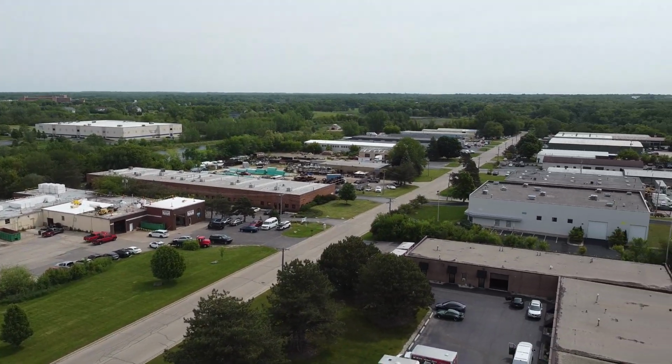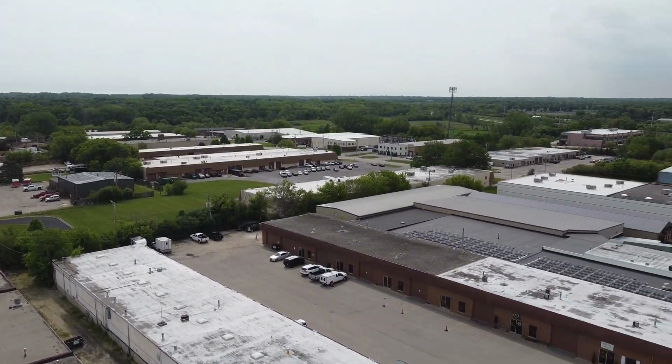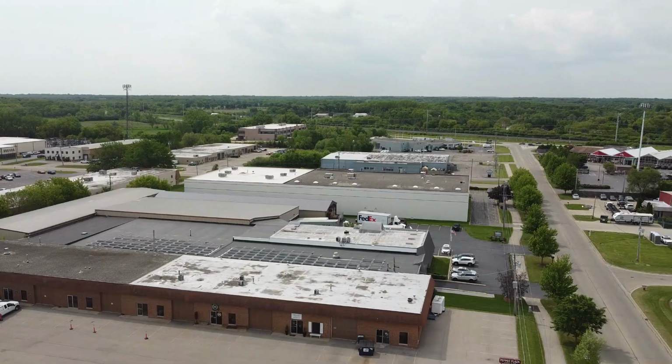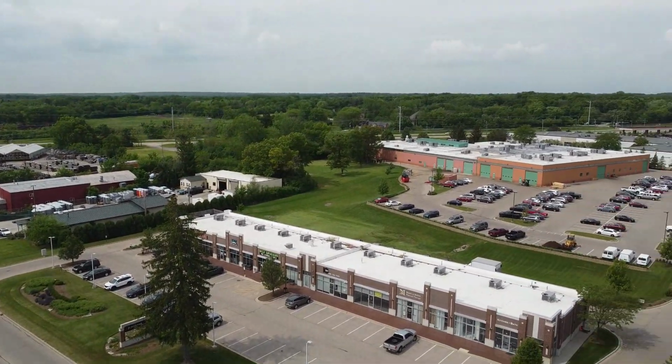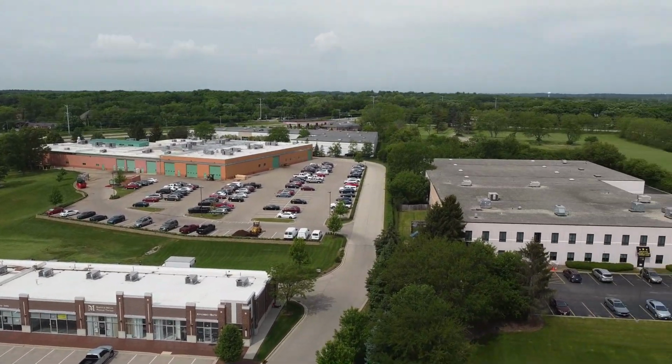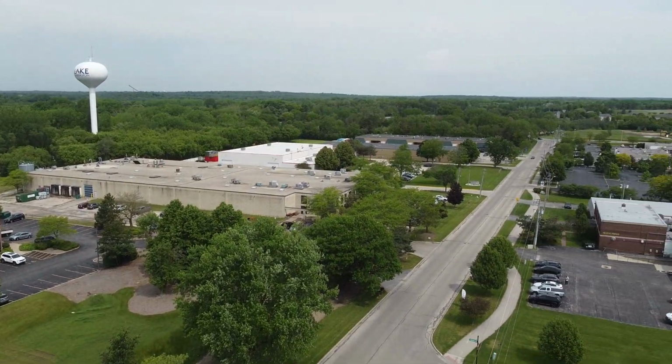Now we're panning around the park just to show you that it's a vibrant industrial park, primarily made up of smaller multi-tenant units. Mostly these are local guys from the area who have their small businesses or private hobbies in these buildings. And that's pretty much it.